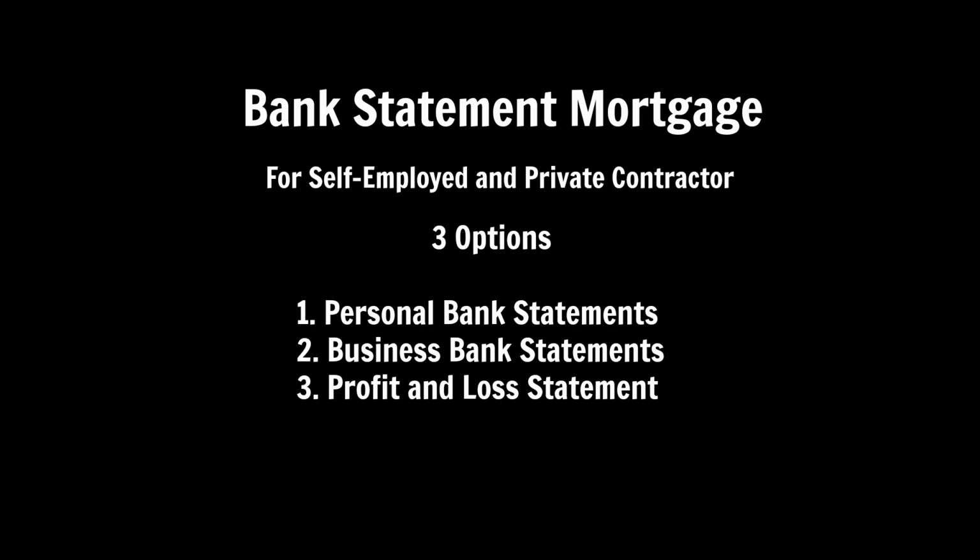Profit and loss only mortgage. This is where, if you have a profit and loss statement from a CPA, the lender is going to look at that and also ask for proof that the CPA has been doing your taxes and how long you've been in business and that type of thing. But for well-qualified buyers, if you have a large down payment and good credit and everything like that, you may be able to get approved just based on a profit and loss.